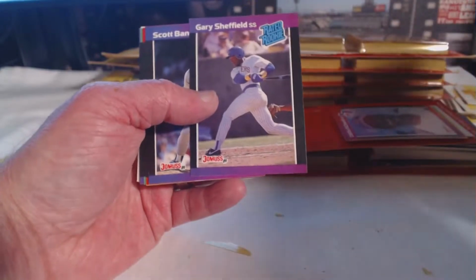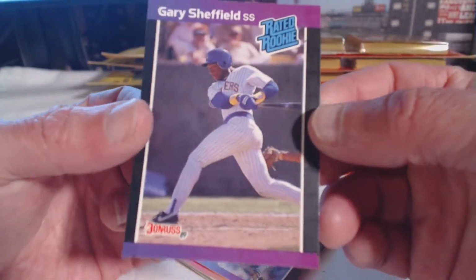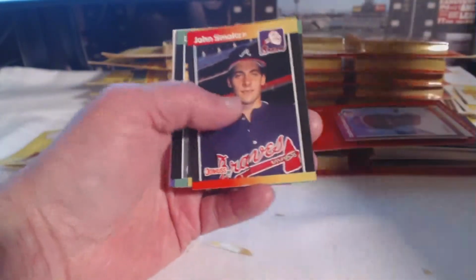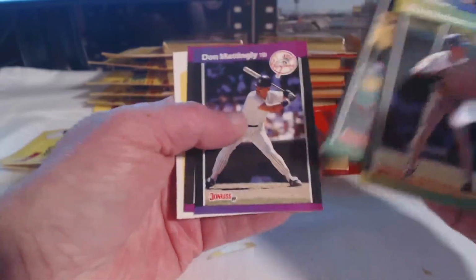Gary Sheffield. There's our second key card. There's a soft corner on the bottom, unfortunately. A little off center. But still, we got a second of our key cards. So far, two Schillings. And now a Smoltz. John Smoltz rookie card. Another one of our key cards. So we got three of the six key cards so far. Nice Ricky Henderson and Don Mattingly.